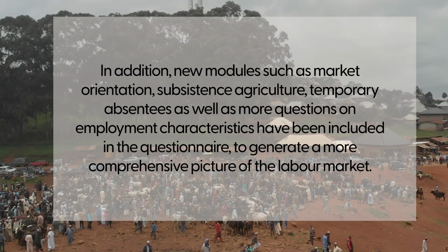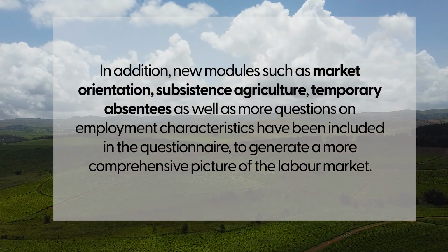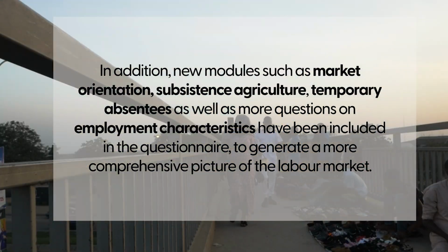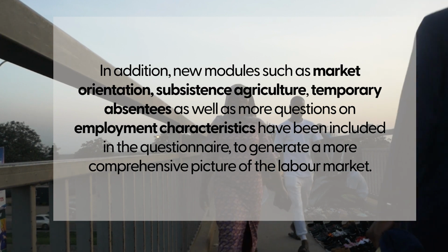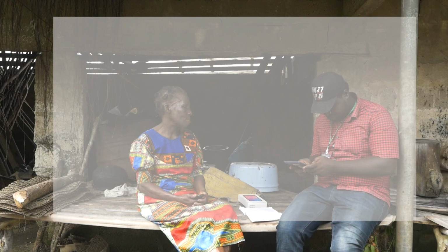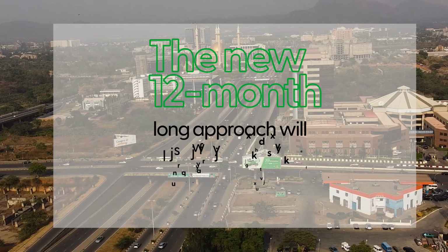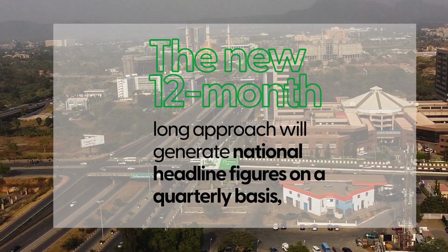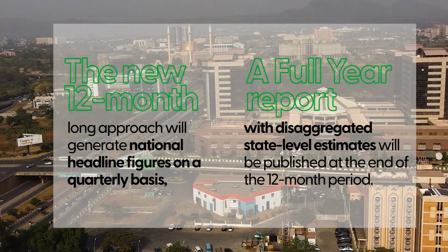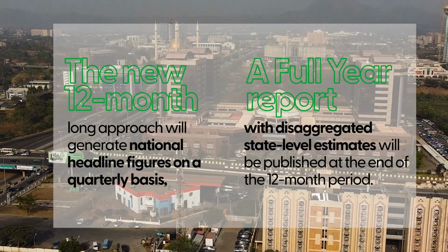In addition, new modules such as market orientation, subsistence agriculture, temporary absentees, as well as more questions on employment characteristics have been included in the questionnaire to generate a more comprehensive picture of the labour market. The new 12-month-long approach will generate national headline figures on a quarterly basis, while a full-year report with disaggregated state-level estimates will be published at the end of the 12-month period.